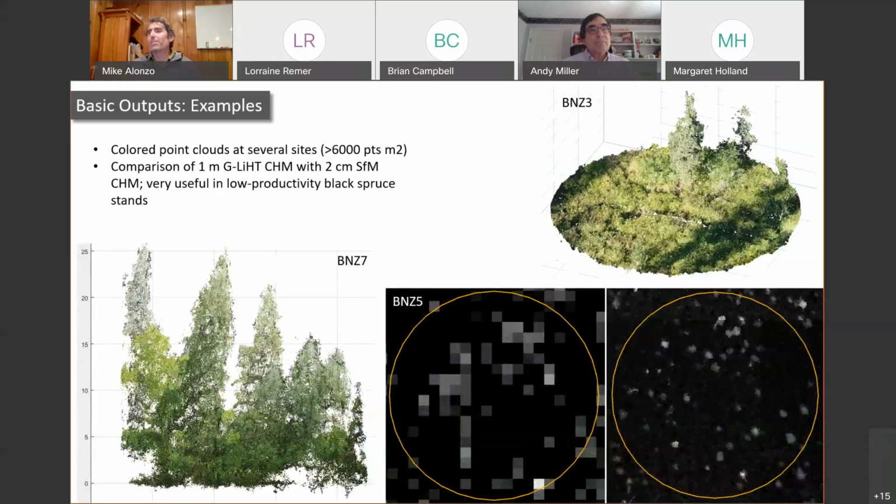Right here. So this is the real eye candy here. It's what you can produce by getting all of these overlapping images from UAV. At least 5 images are generally overlapping at any given point. You throw those into Pix4D or Agisoft PhotoScan or something like that, and you can come out with these beautiful dense point clouds that are also colored. And so you can see a comparison of the resolutions here.